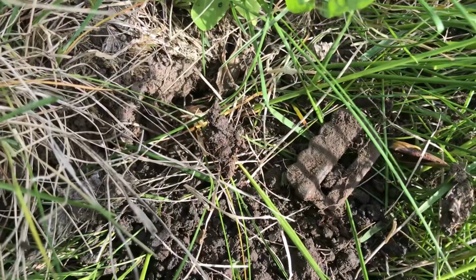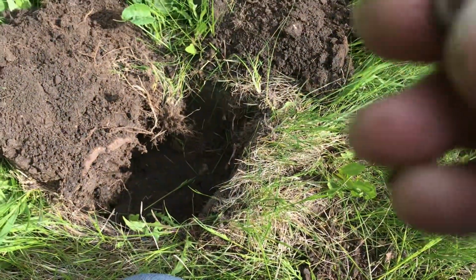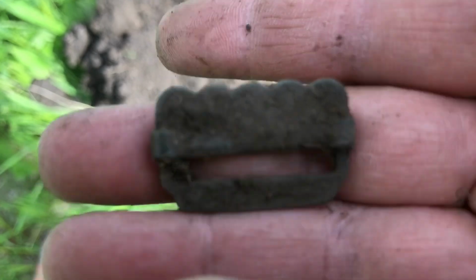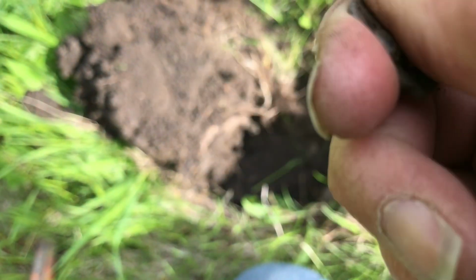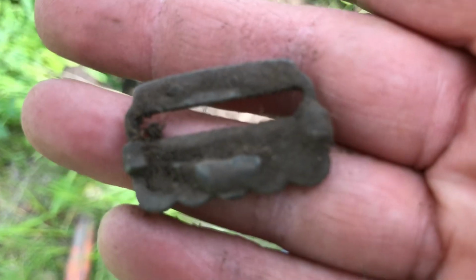Well, after a little digging around, I found my target, and this is cool. It's some kind of old buckle. I at first thought it was a piece of junk, but once I got a little dirt away, I realized this is super old and kind of cool. So, totally take that.